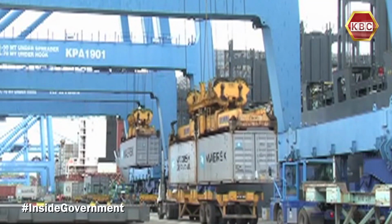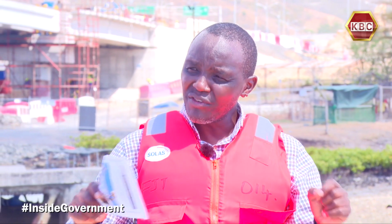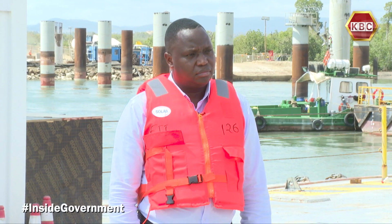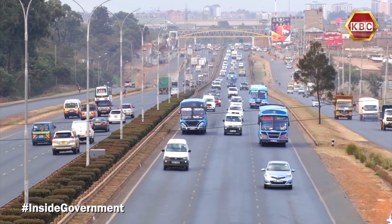We are seeing the development of the one-stop border post. So this, removing the congestion on our roads, some bit of efficiency at the point where we check the axle load controls. So we are seeing this as a part. And our goal is to make it possible, perhaps, that within 48 hours, within a maximum of 72 hours, a vehicle has left Mombasa Port and is out at the Busia border.